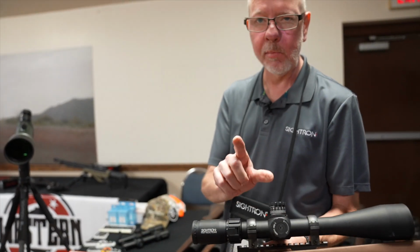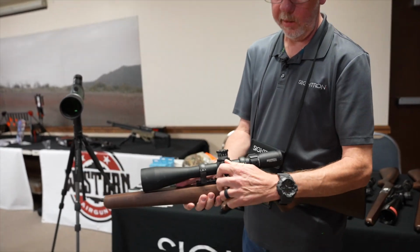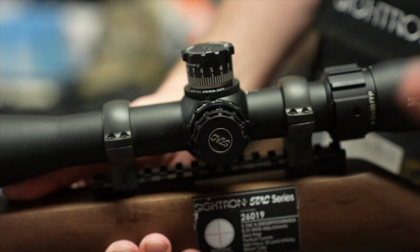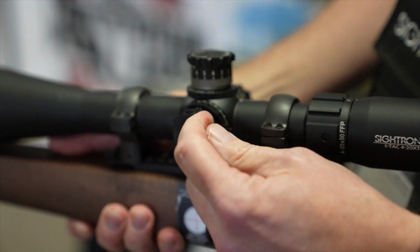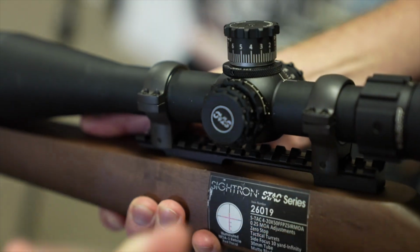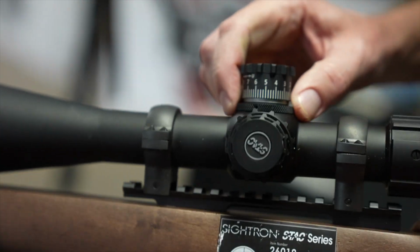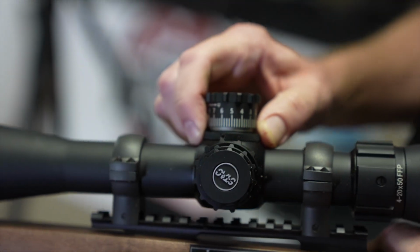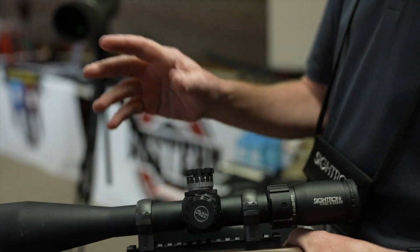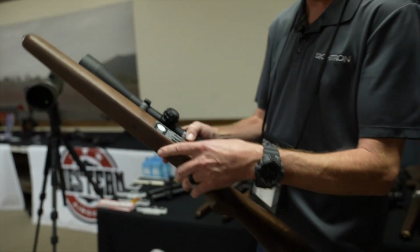The FFP models have built-in illumination. Again, 11-point illumination with an off switch between each point. So if you like using 9-point illumination, you can go off there and then turn it back on with just one click instead of having to go back to it each time. It also has a built-in integrated zero stop. So the second focal plane models don't have illumination and don't have the zero stop built in. So that's the S-TAC line.